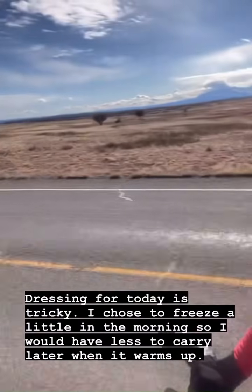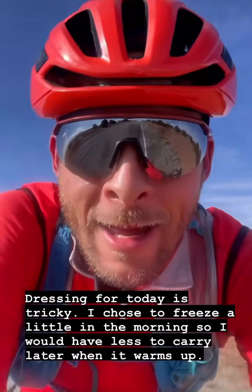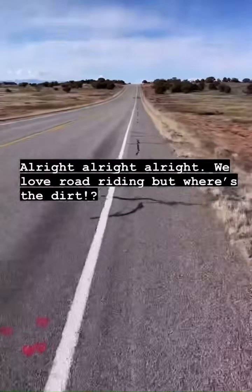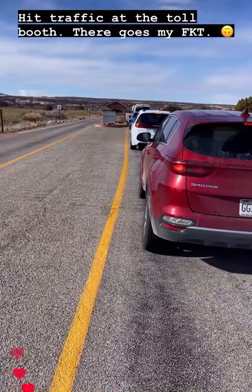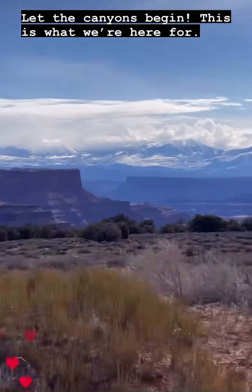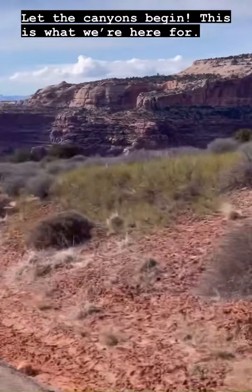It is cold. Toes are numb, lips are numb, but I won't need as much water. This is exciting. All right, I'm in the park. Whoop! Sounds beautiful over there. We are dropping into the actual canyons.